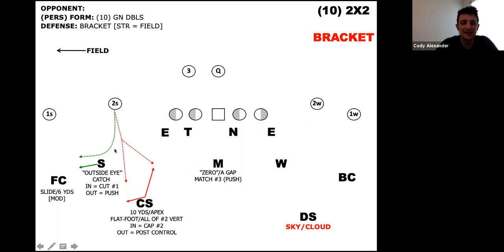He's got anything by number 1, he can cut by number 2, he can cut number 1. Any out, he's going to push with it. Bubble, out route, he's taking it. Anything vertical, he's taking it to the safety. He's funneling it. So you're basically playing, and we'll get to this when we talk trips, you're basically playing cone over number 1. If 2 goes inside, you can have him cut aggressively, or you can have him trail, depending on what you're getting over here.